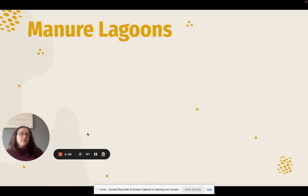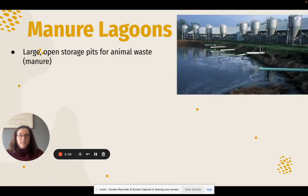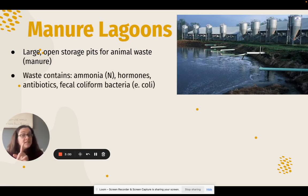All right, so back to how we store the waste. We have to come up with a way to keep all of this waste somewhere. So they often will literally put it into large storage pits. Sometimes, if we can do it the right way, we can use that for compost. But typically, these are creating way more waste than we can use in the area given.